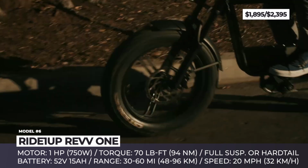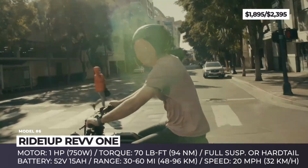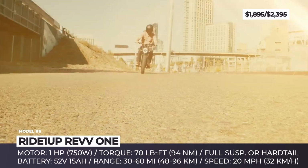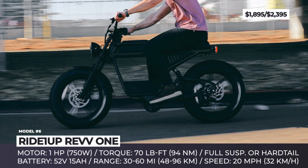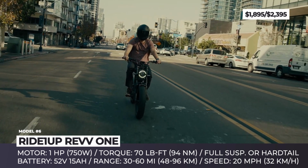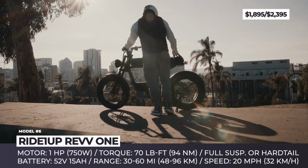The powertrain components include a geared hub motor with 1 horsepower output and 70 pound-feet torque capabilities. It should be noted that Revv has a feature that lets riders switch between Class 2, Class 3, and off-road modes, so your top speed capabilities could be either 20, 28, or over 28 miles per hour. Depending on the chosen mode, you can expect between 30 and 60 miles per one charge of the 52-volt 15 Ah battery pack.